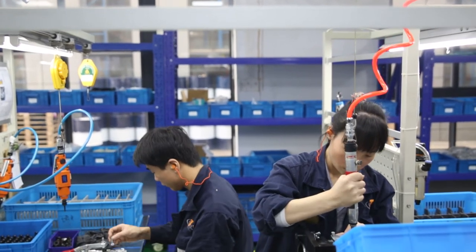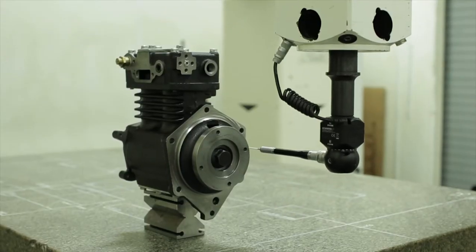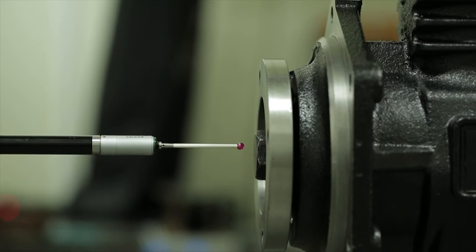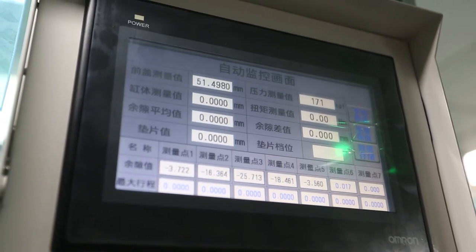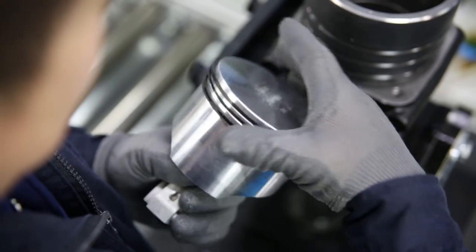Before the compressors leave the warehouse, over 100 quality checks are performed throughout the entire process. From the performance of the product to the grains of the material, no detail is left untouched.